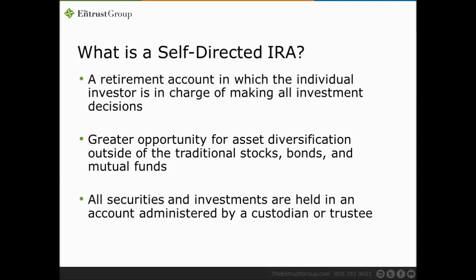Most people who have a retirement account have it with a bank or brokerage firm, and those firms limit you to only investing in the publicly traded stocks, bonds, and mutual funds that they typically sell you. But the IRS doesn't limit you. The IRS says that you can pretty much hold any type of asset you want inside a retirement account, but you need to have your account with a custodian who's willing to hold whatever asset you want to invest in.